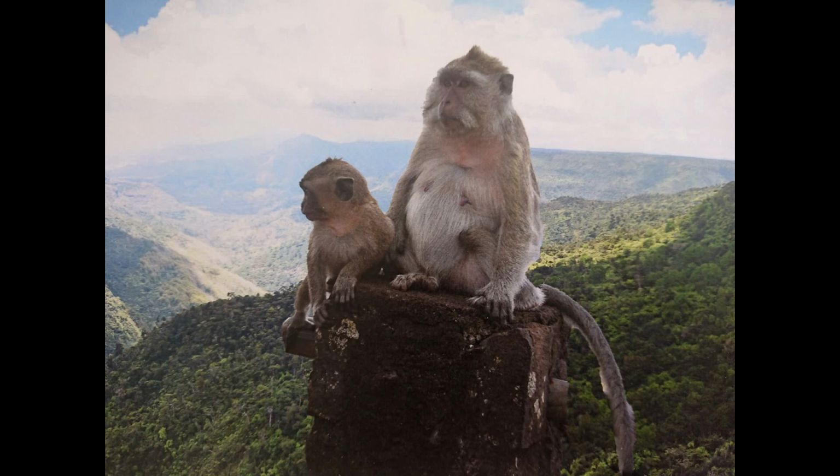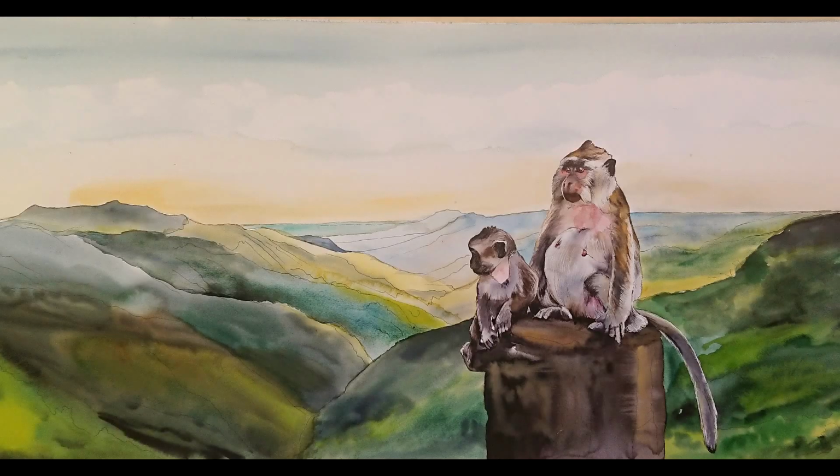They're slightly different. I think they've adapted over the last 400 years as a separate species, I would say, because they're smaller and kind of cute looking. So I decided to make this drawing of the mother and the baby and include it in my painting, and this is what came out after this walk.